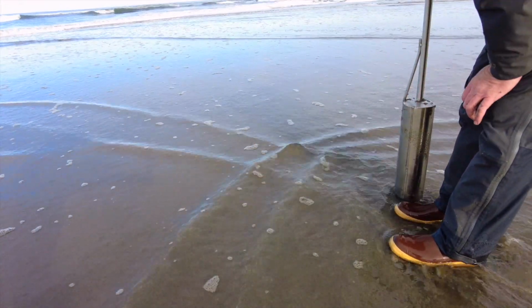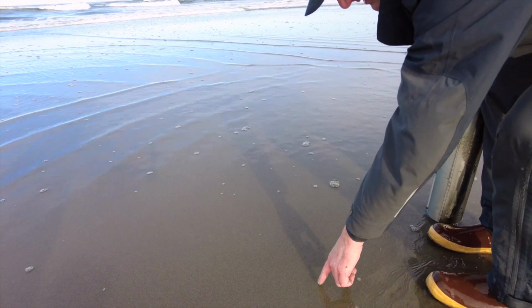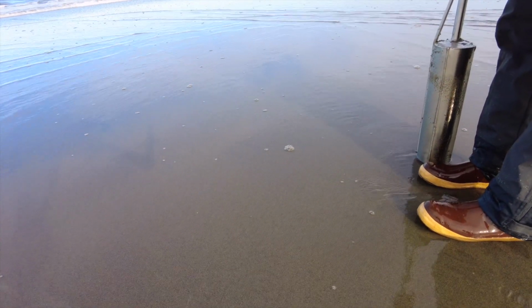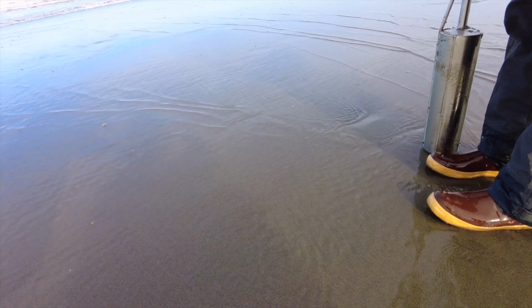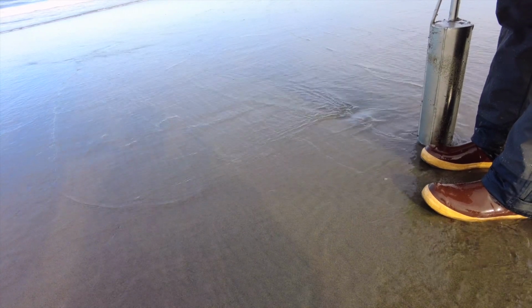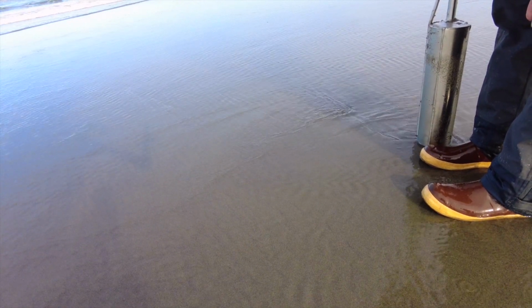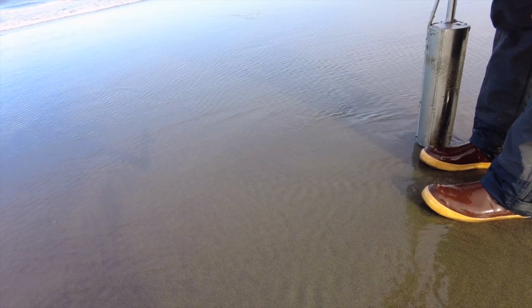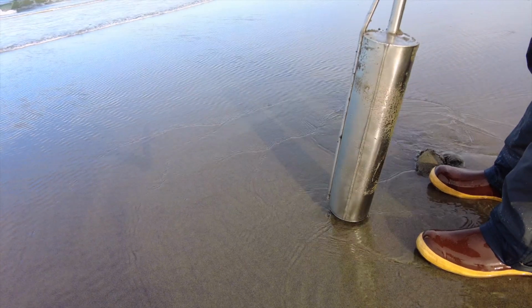Now, I've actually alerted this clam because I walked on it, but I can still see a little tiny indentation right here where he was. So I'm gonna keep an eye on him. And it may not show again. I might have lost that clam for good. I don't want to break him, but I've got him right here.